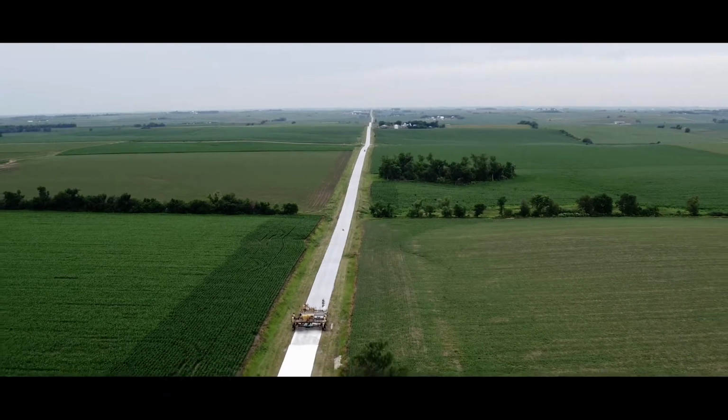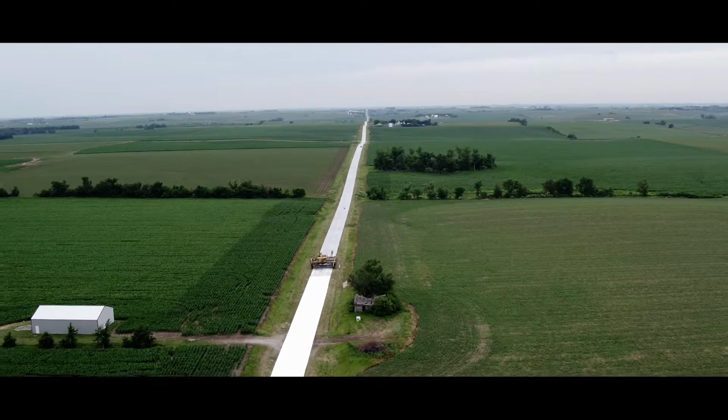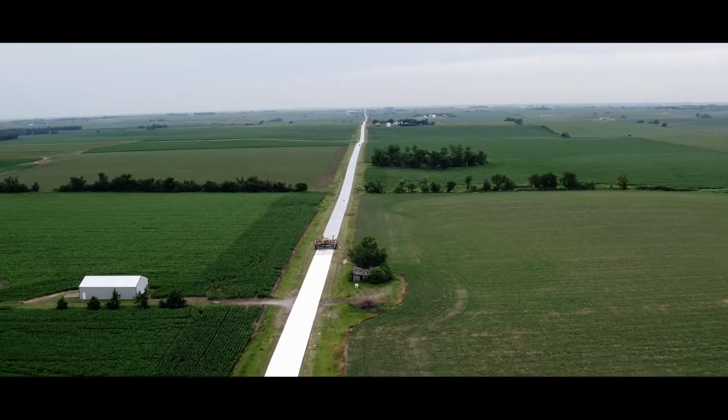I mean, that's the thing. If NDOR and everybody comes back out here 10 years from now, we still got a beautiful roadway. The product sells itself, but I anticipate that this product is going to work very well for the application we're using it here for.